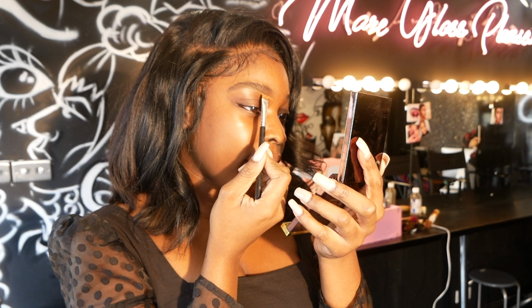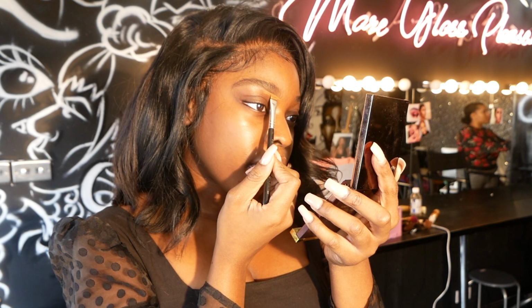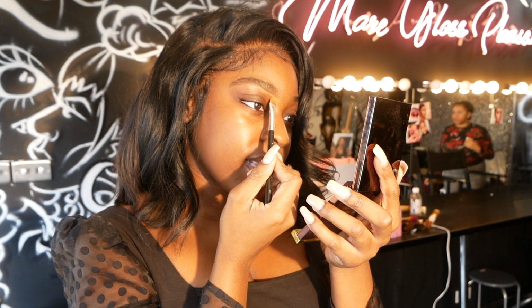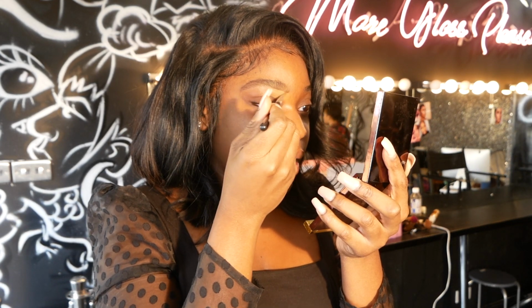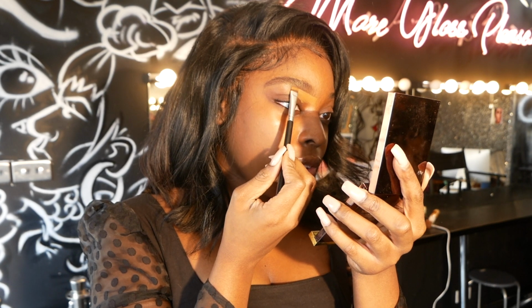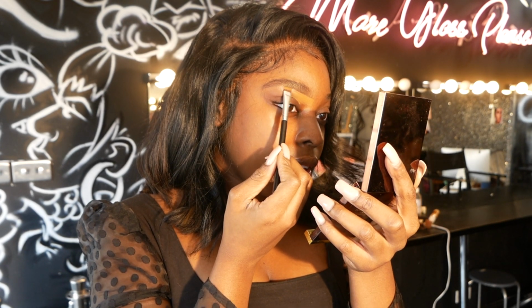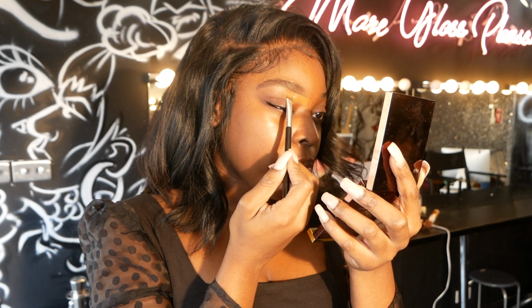This brush is by CLV and it's a Ghanaian brand. This got sent to me and literally since I got it, I haven't stopped using it. It's definitely a staple in my kit now. It's got such a sharp edge. It gives your brow like perfect definition. So I'll leave their details below so you guys can go check them out.